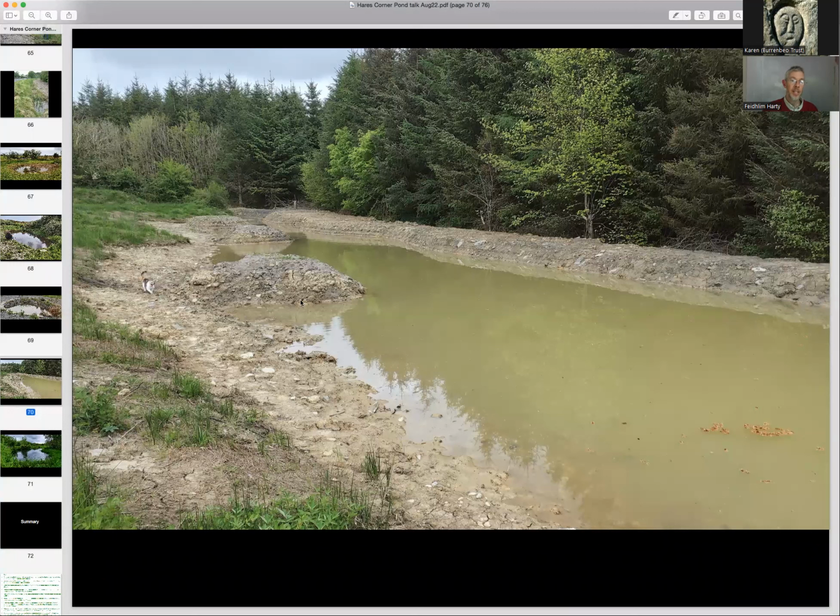And these islands are seasonal. So as the water rises, the islands will become islands. As the water goes down, they re-emerge again. So we've got that seasonal variation that can be quite useful for wildlife.